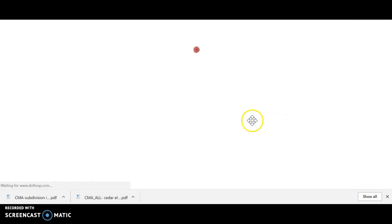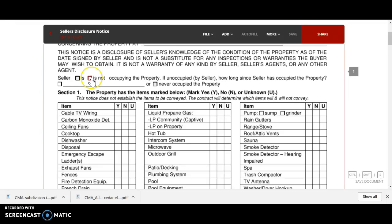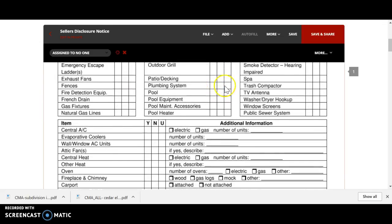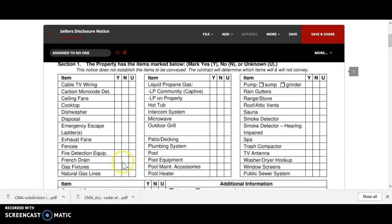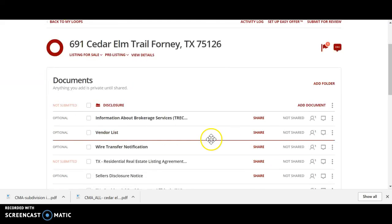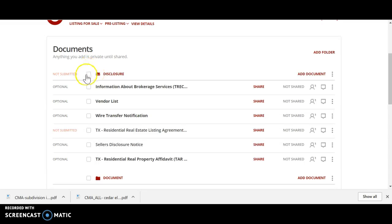The seller's disclosure notice. Now, this is key because they're going to have to fill it out with the information that they have. One second, let me do this. I want to make sure that this is the fillable one. So I'm going to save it. It doesn't look like it is, so we need to put that one in here. But we're going to save it. And they're used to this. They've already had their house listed once, so they know what almost all these disclosures are, so I'm not overly worried about it. But in the normal case, I would call them and explain everything.